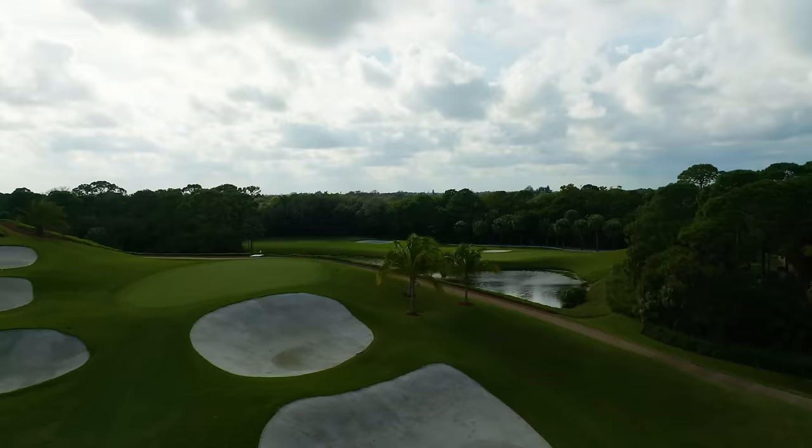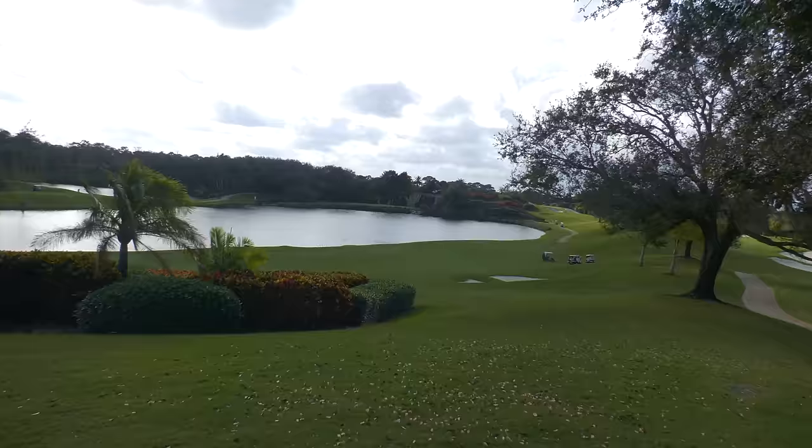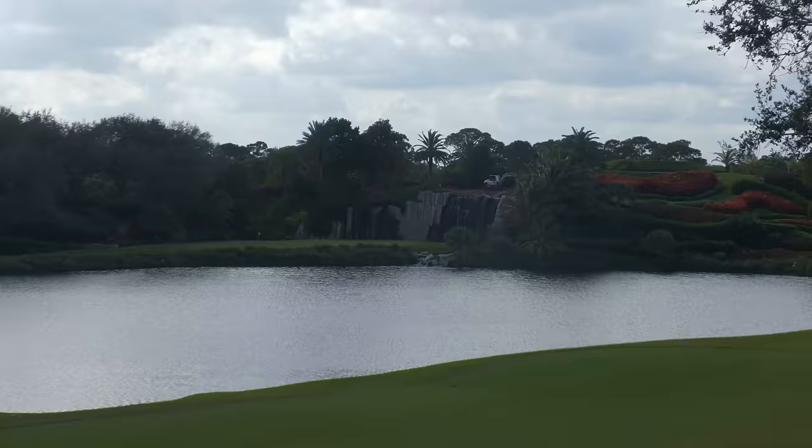You guys gotta stick around because this is what is coming up on hole 17. We can see it now. So I'm gonna zoom in on this. That is the green of 17 with the waterfall. That is the tee box up on the hill. For Florida, that is some crazy elevation. So I'm so excited for these last couple holes.